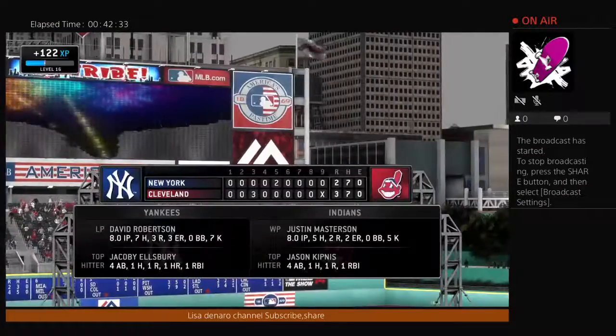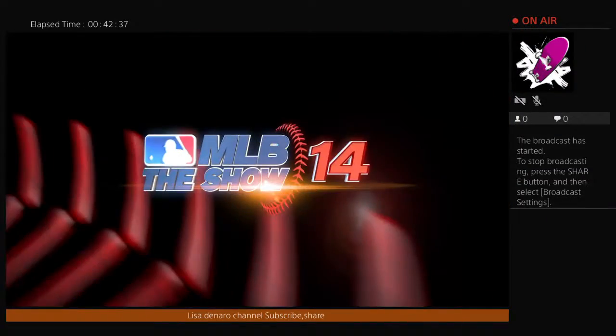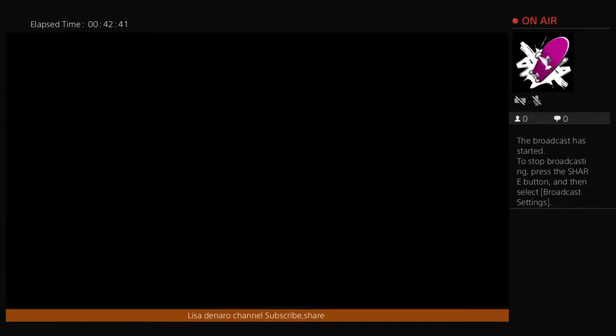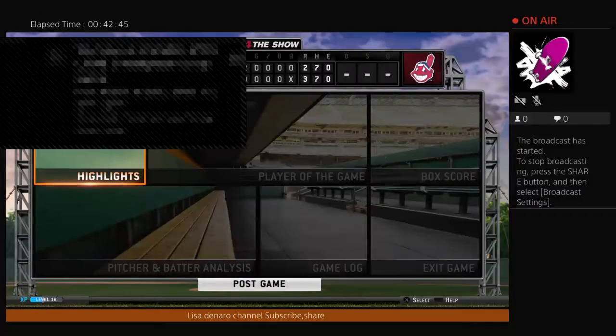This one definitely a low-scoring affair as we get one last look at our final line score. Well, you always hope to get a good outing from your starting pitcher, but this man went above and beyond in this one.